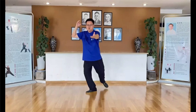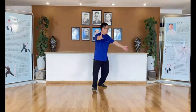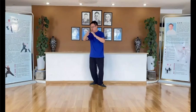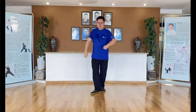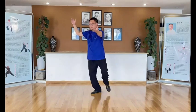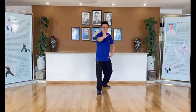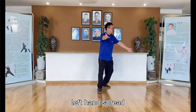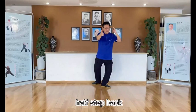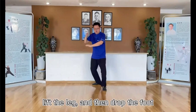Rolling forearm on both sides, half down. Take half stirrup, cover the left hand and bend the right elbow back. From here on, stir back. Right hand turning, left hand spread, and lift knee, that's the same. Half stir back, cover the left hand, bend the right elbow back, lift the knee, and then drop the foot. Now take back view.